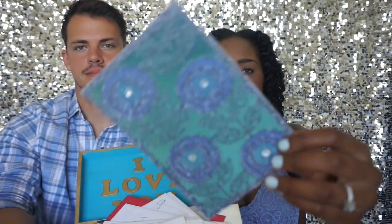I was absolutely in love with this envelope. I still remember getting this one. When I saw it, I was so happy because I love glitter. Not only did he give me a glittery envelope, but look at the card. It sparkles and it's so pretty. I was very picky about my cards.